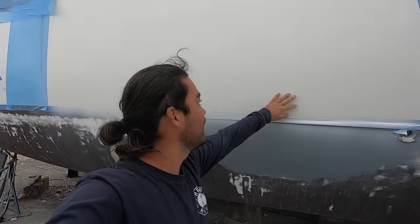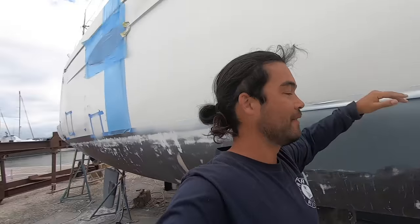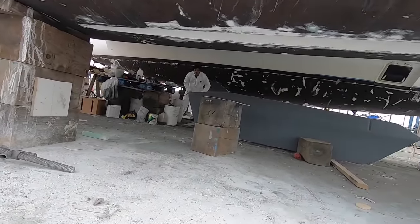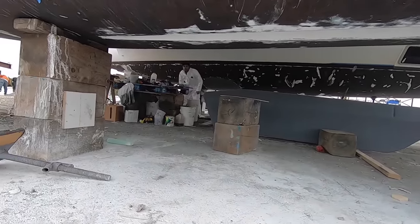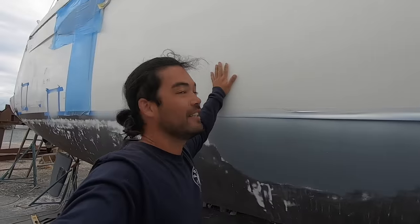So I'm so happy with the spray job that we did last night. It just sat so nice and flat. Amigo, Roberto, dos minutos. Gracias. This is not gonna need much work to get it up to a nice polished finish.